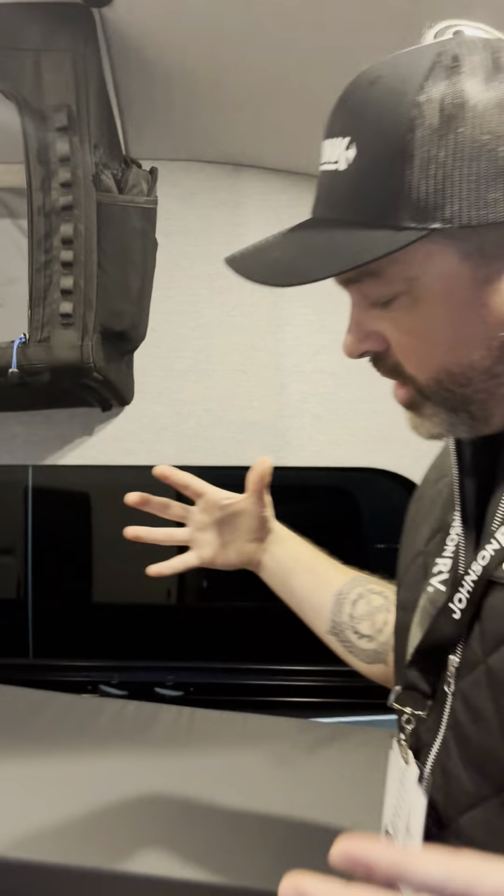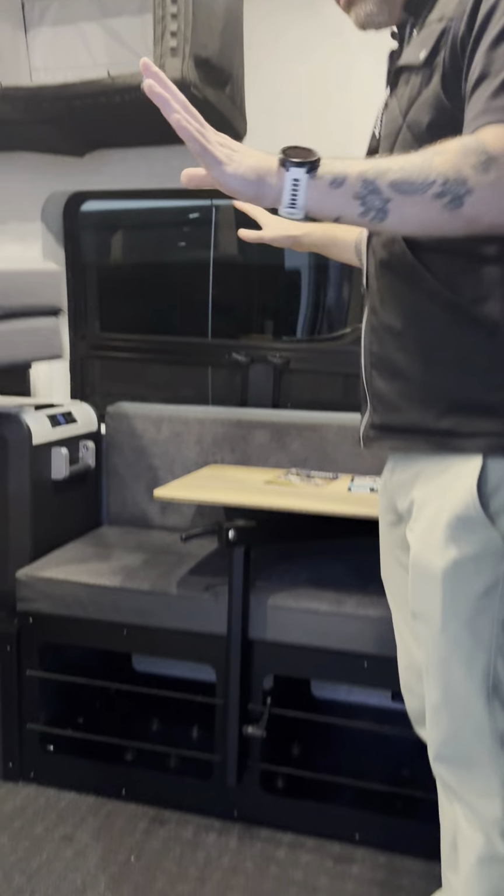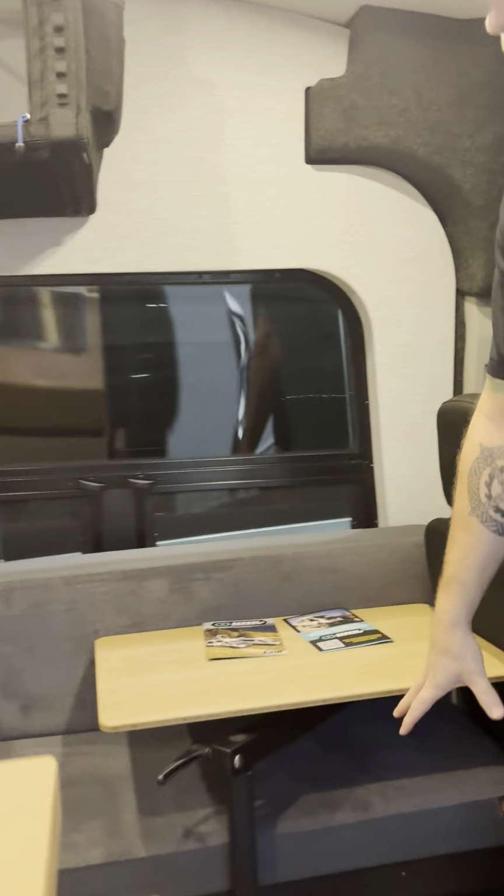So touching on the S2 versus the S4, so you can see you've got a little different setup here, right? So you've got more of a bench style. But what I love about this is it's just bolted down. So if for some reason somebody says, hey, I got a little bit more gear and I need to make a little bit more room, just pop this guy right out, right?